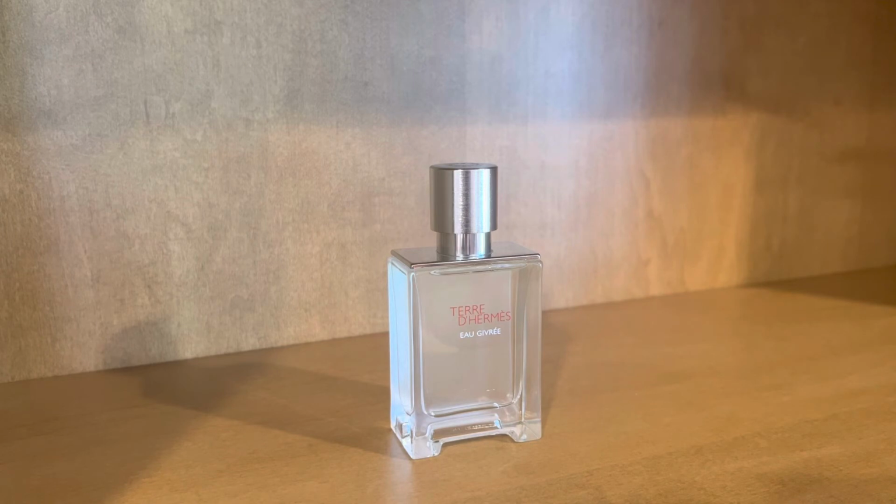It's a flanker to the original Terre de Hermes, which came out in 2007. That is a woody orange fragrance. This is a citrus aromatic fragrance, so very similar. However, it does not feature that orange note. It features citron as its citrus note, and in its note profile, it has juniper berries, Timur pepper in the mid, and it has the base of woody notes and mineral notes.